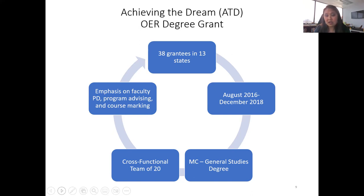And what we decided to do was, instead of picking one of the degrees like business or communications at the beginning, we decided to do general studies. And the reason is because the majority of our courses in general studies are general education classes, which eventually by default will hit all of the other programs anyway. So that was our way of maximizing impact through this grant.